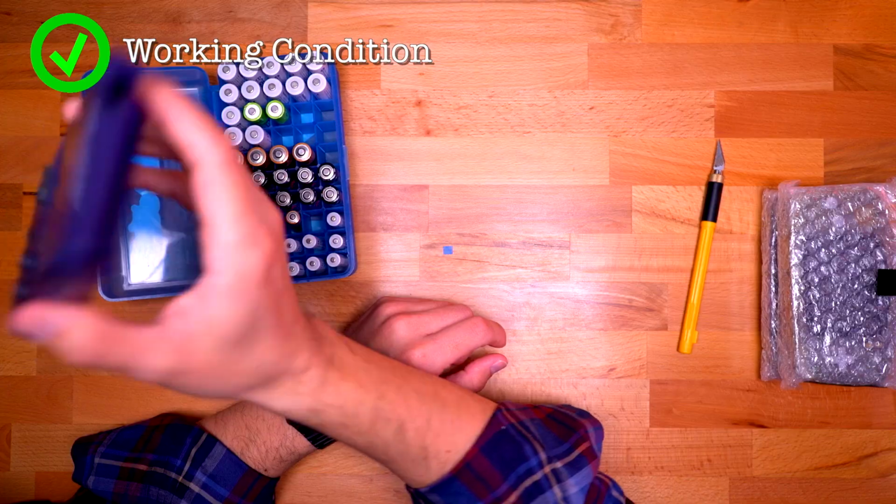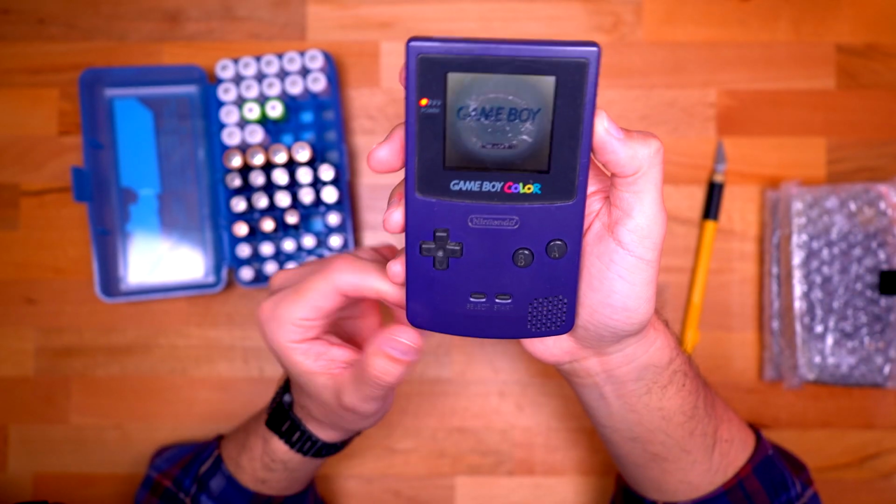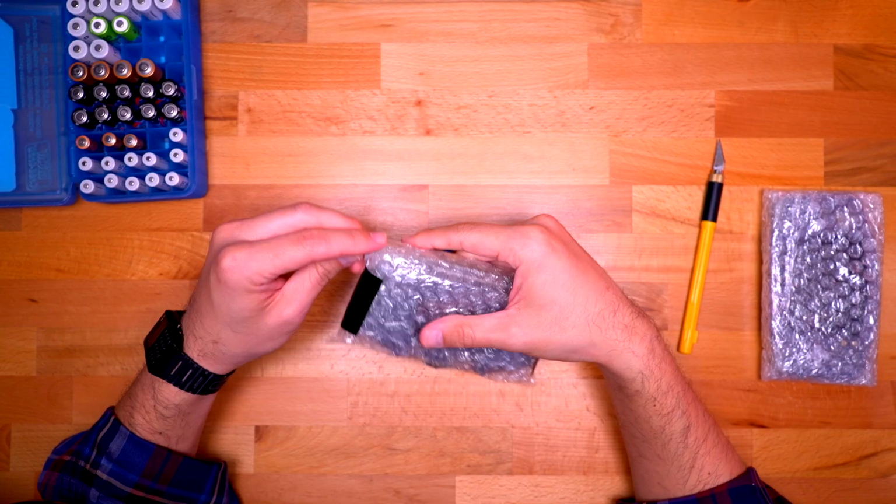All right, turns on. Oh, well, we do get the image. So you can kind of see that. All right, so we do get the image, but there doesn't appear to be sound. Oh, there is sound, it's just a little low. Great. Okay, so this one seems to be in moderately good working condition. The shell is obviously quite scratched. So actually, I'm happy with this. So this is good. All right, I'm gonna go ahead and set this aside. All right, so the next one we have here.